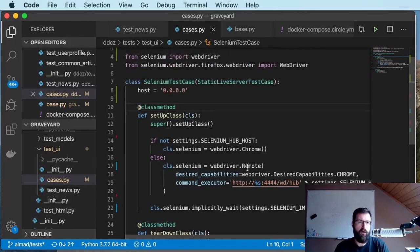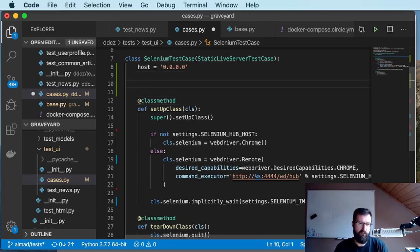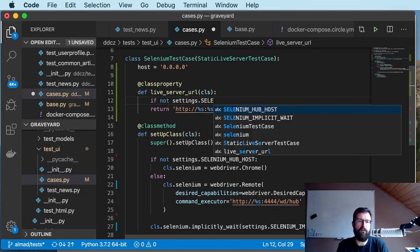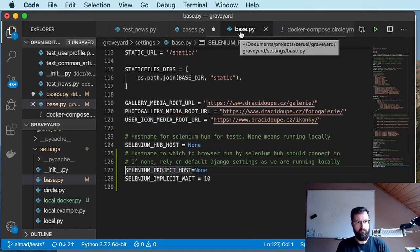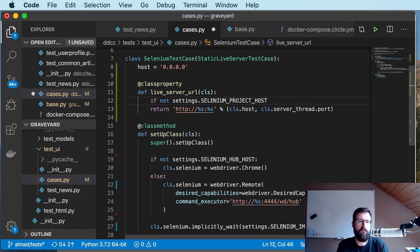And in Python 3, I believe. Because this is hard code, this is copy pasting and hard coding. I think I don't like that. But I believe that if we don't have the proper settings, so the Selenium, was it project or web URL? Project host, right. It would be better to have probably Django project.